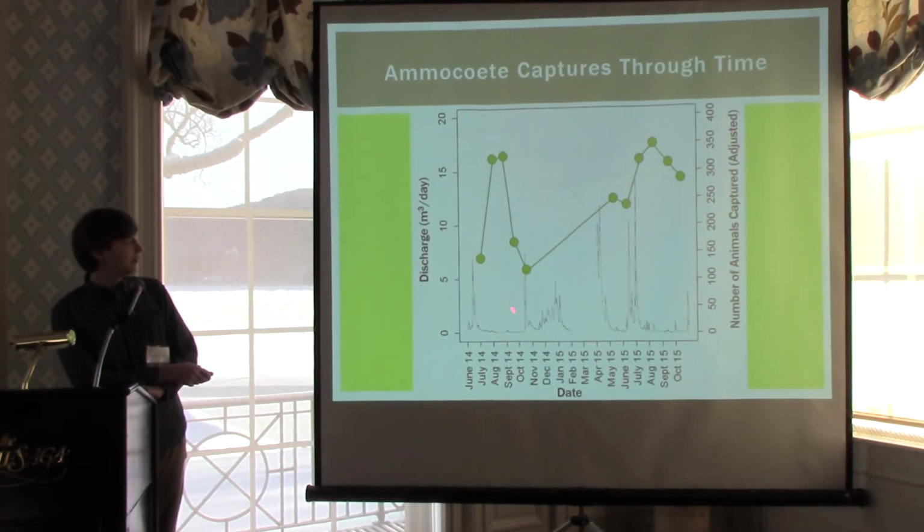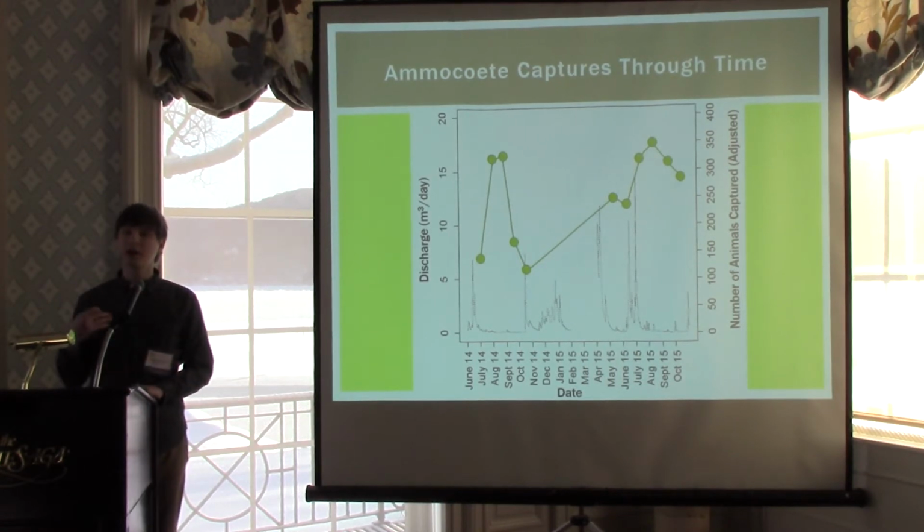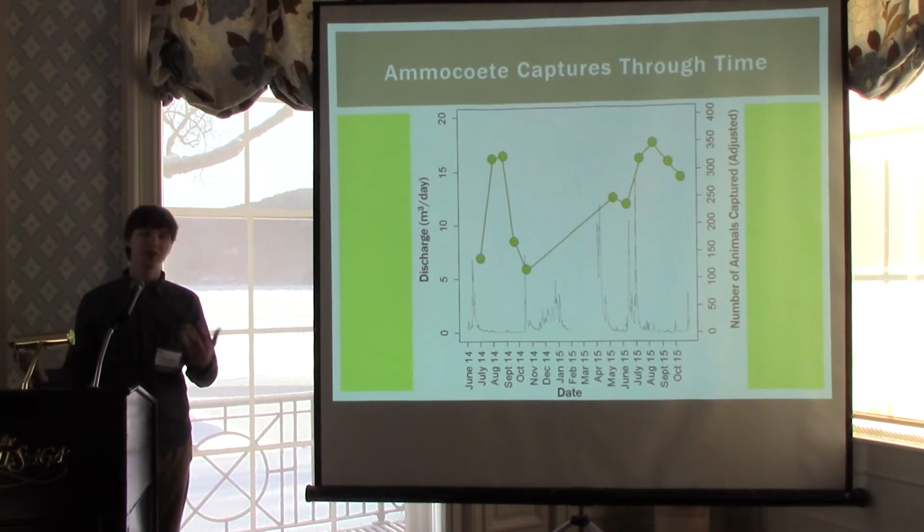On the other hand, in September and October, when we did have rain events, that seemed to drive the population. So again, it looks like these animals are persistent in these habitats during the spring and summer when there aren't rain events. During the fall, they'll probably get washed out. But if there isn't a fall rain to wash them out, they remain there for the remainder of the winter, probably.